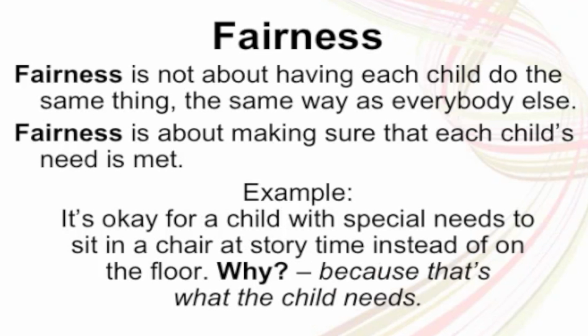Fairness means that everyone's needs get met. My needs for my vision get met by my glasses. Your needs might get met by having contact lenses, or your needs might get met by having surgery on your eyes. But it's very different per person. So we want to make sure that we're thinking about fairness as what a child needs.